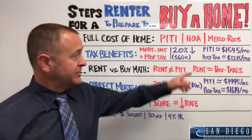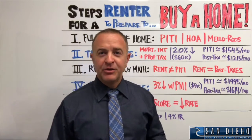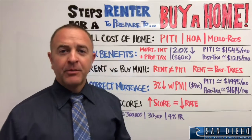So for example, up here, what we said with 20% down, the PITI is $1,545 a month. After taxes, it's $1,215. Right, so you're not going to compare this to paying $1,500 a month in rent. You're going to compare it to paying $1,200 a month in rent. All right, so there's number 3.